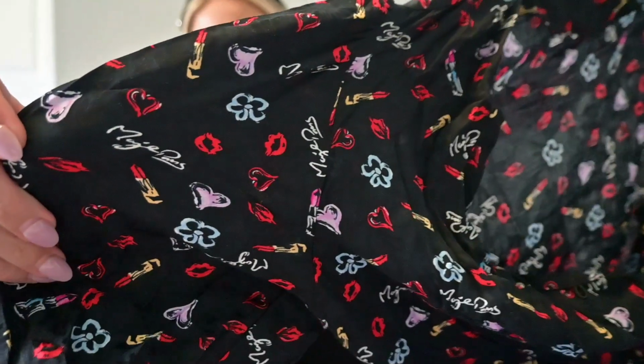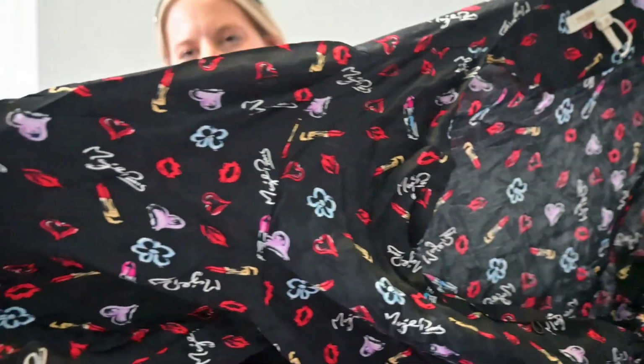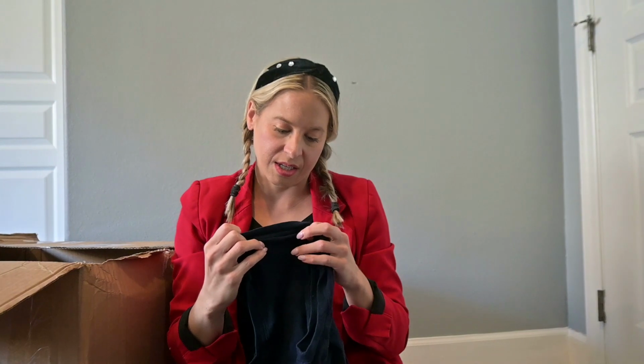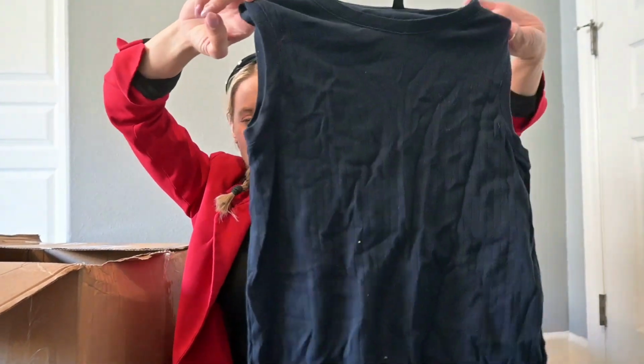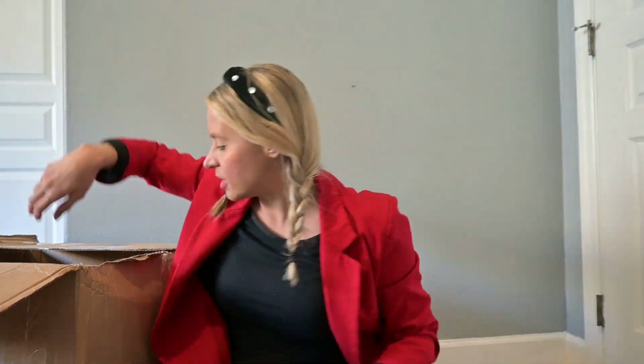It's good. It would be super cute for Valentine's Day. It's got some lipstick, some lips, some hearts. Oh, it's a romper. I thought it was a dress. It's a romper. This is Uniqlo. Yeah, probably gonna go Plato's Closet with this one. I doubt they're gonna take it, if I'm being honest. So I'm gonna take it to Plato's Closet, but eventually probably go to my students.